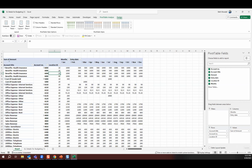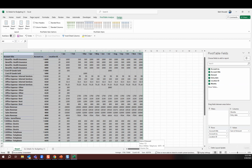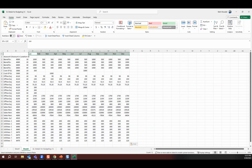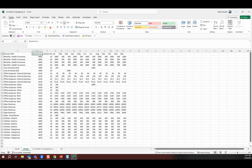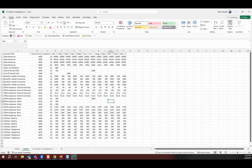So I'm going to go ahead and highlight my data here. I'm going to copy it, bring it over to a new tab, and then paste our values. All right, so gonna just move our months down here, take away this first row. Okay, great. Let's go ahead and filter on our account. Let's just sort that. Okay, so we're looking better.